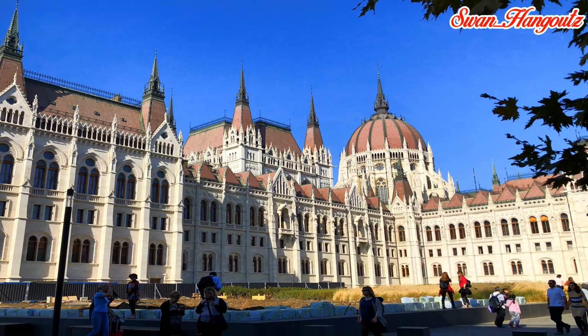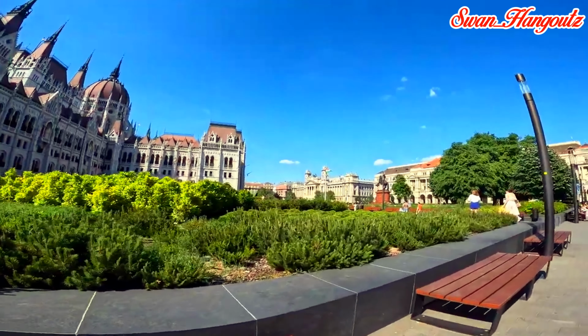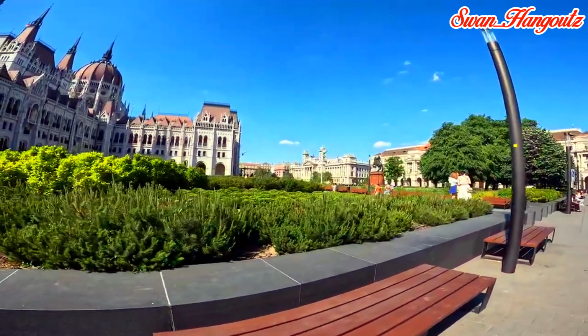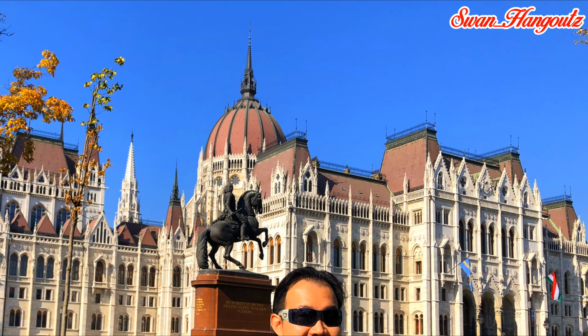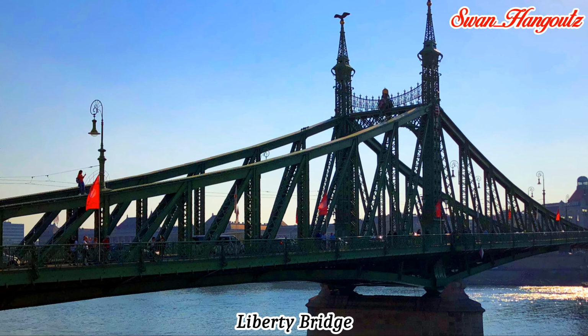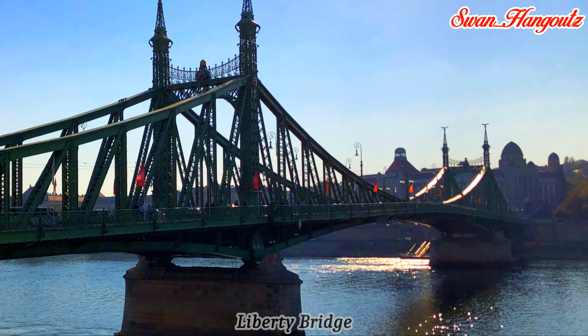This neo-Gothic style building is also known as the Parliament of Budapest after its location. Opened in 1902, it is a notable landmark of Hungary and a popular tourist destination in Budapest. Liberty Bridge, also known as Freedom Bridge in Budapest, connects Buda and Pest across the river Danube.